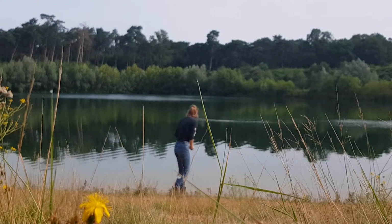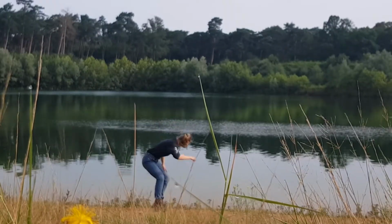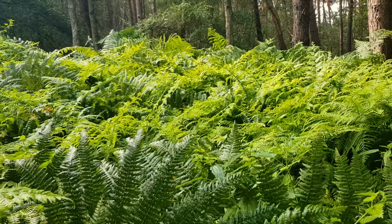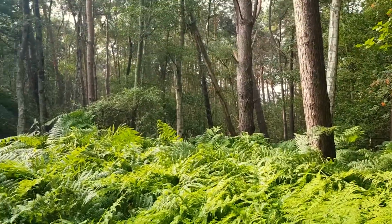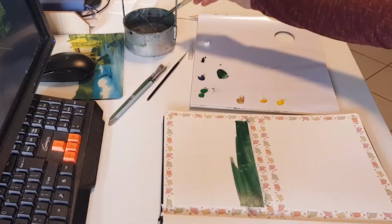In this video I'm just gonna be painting a bit, making some art, and as you can see, trying to skip some rocks. I came upon this spot which I thought was very beautiful, so I decided to take a picture of it and paint it when I got home.